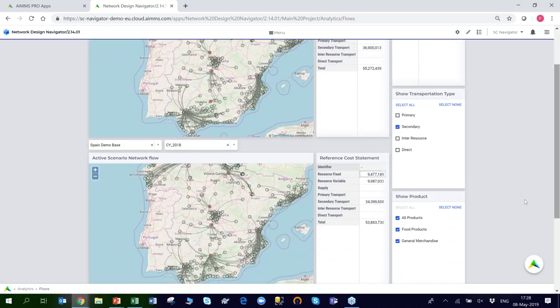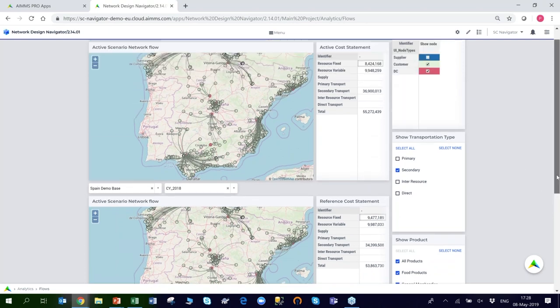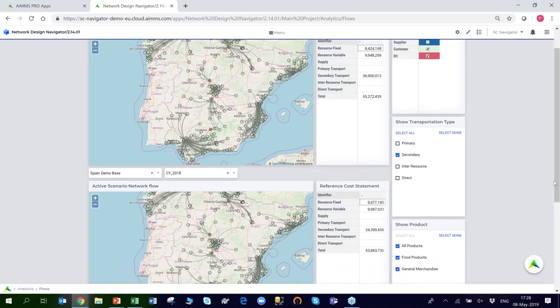But what's more interesting is that if you take a look at the end-to-end supply chain costs, the costs have actually gone up. They've gone up from 53 million in the base case to 55 million in the scenario. So I guess that scenario is really confirming to you the fact that closing DCs is not necessarily going to save you money in this supply chain.